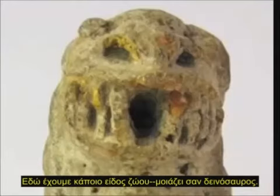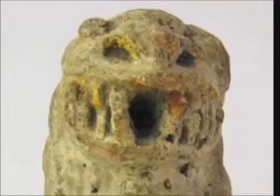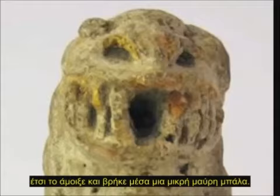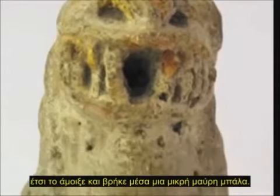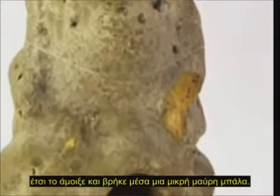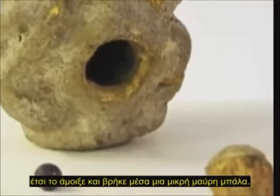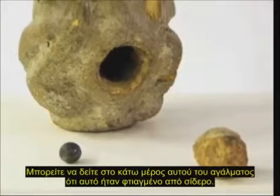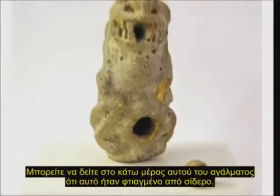Here you have a kind of animal. It looks like a dinosaur. And when Professor Pittoni found this statue, it was making a strange noise. So he opened the statue, and they found inside the small black ball you can see on the bottom of the statue, and this was iron material.